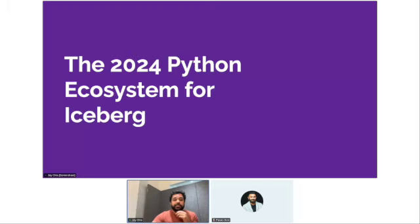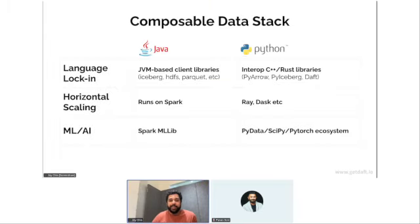Cool. So let's go into the 2024 ecosystem for Iceberg. Let's do a quick comparison of what it looks like for Java and Python. So in Java, we have JVM libraries like we talked about. We have Iceberg, HDFS, Parquet, and they're all usually Java libraries. So extending that to another language is usually quite difficult. There have been some efforts with using something like JNI to then talk to native libraries, but that work is usually quite difficult to do.